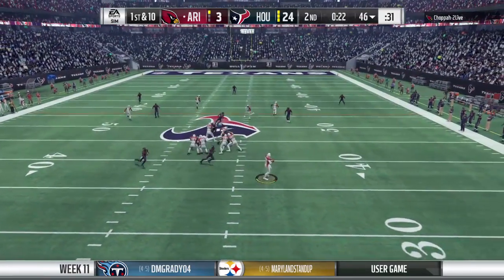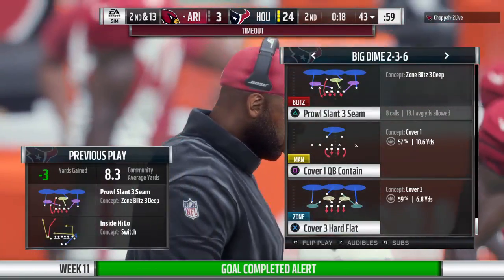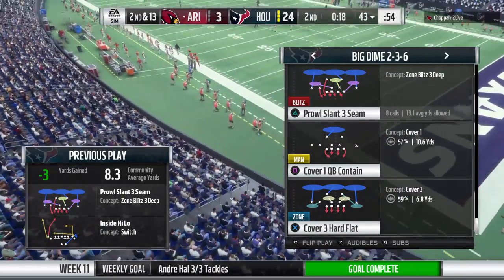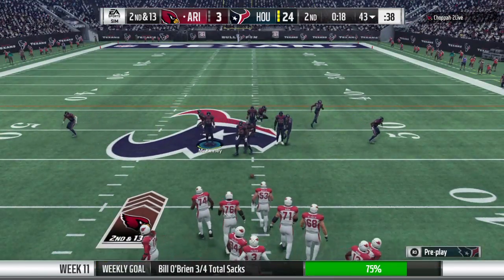From the shotgun, it's Palmer. Flushed it, and he's going to have to eat this one as down he goes. Now hold everything here. We're going to get a timeout by the offense, as the clock will stop with 18 seconds to go in the first half. And now the offense will look to respond after the sack.